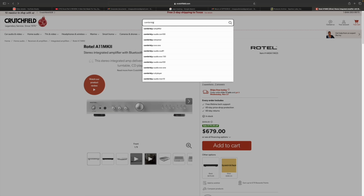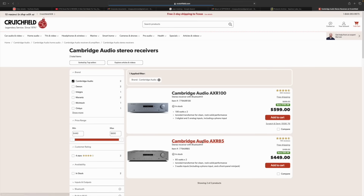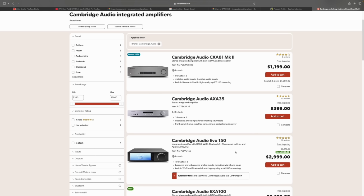I wonder if Cambridge stuff is on sale. I like me some Cambridge. Yeah, okay, we got the AXR100. That's $100 off, so that's coming in at $599. And the AXR85 actually coming in at $450. The Evo 150 you can save $250 on, coming in at a super affordable $3,000. It's really still a really good amp though. I'm gonna put mine back out.